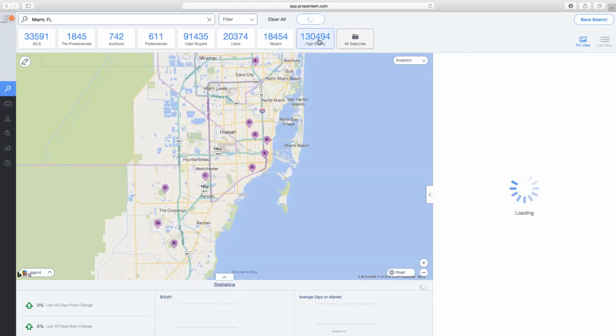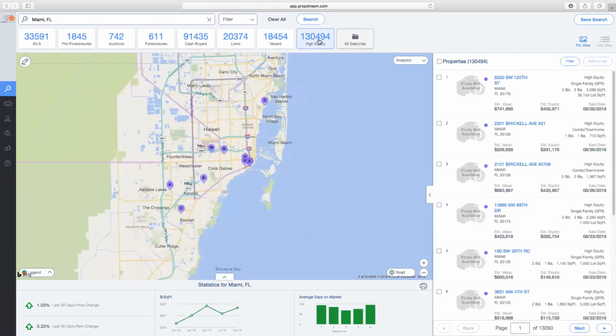High equity is showing you properties that have 50% or more in equity or $100,000 or more in equity. So this is a great starting point for wholesalers, investors. The idea here, though, is that not anybody with high equity is going to sell you their house. So I do recommend that you guys add some layers to it. Now, how do you add layers?